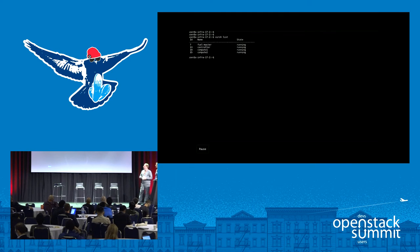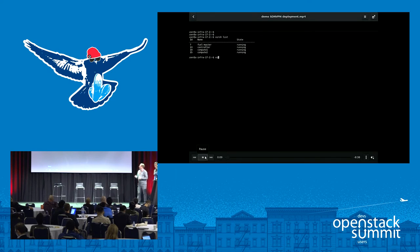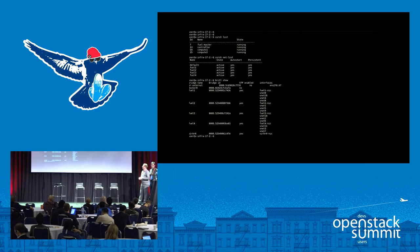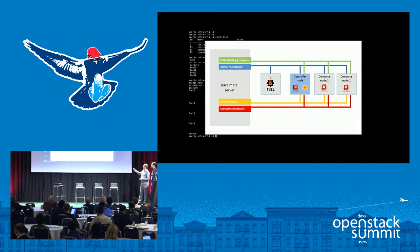So a couple of VMs are there: Fuel Master, one controller, two computes. We have a bunch of underlay networks already configured, one default network and four additional networks. There are interfaces of the VMs associated to those networks. The configuration looks like that. We have one admin network.